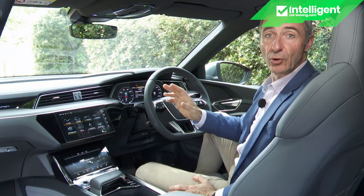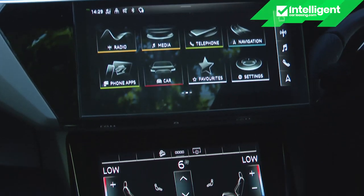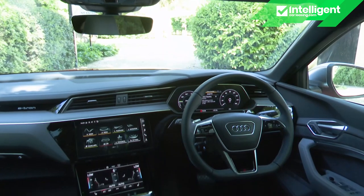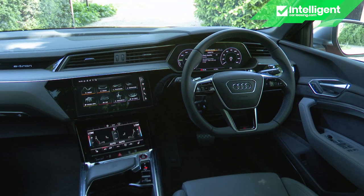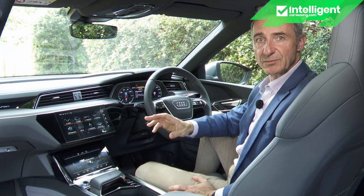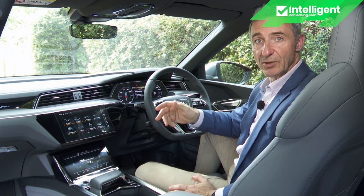All of this works, of course, in concert with the two MMI touch response central stack monitors we mentioned at the beginning. To be frank, we have some reservations about this layout, mainly because it relies almost entirely on screen touch and voice control. The lower iDrive style manual rotary controller you get on the rival BMW iX3 is far more intuitive. To be fair, this twin screen setup does work a bit better than the similar one that's found on Range Rovers and Jaguars.